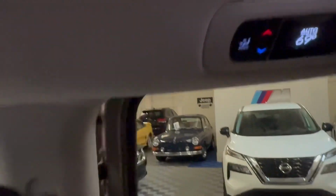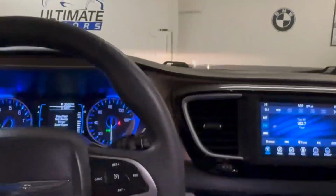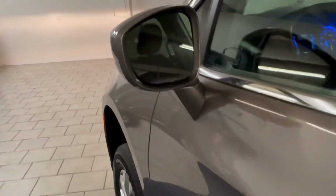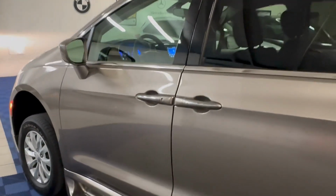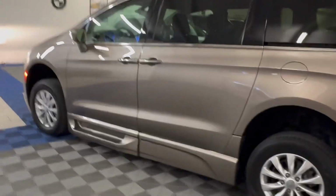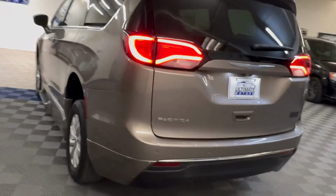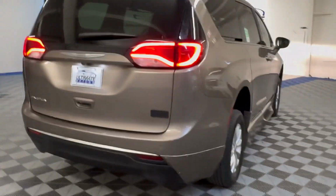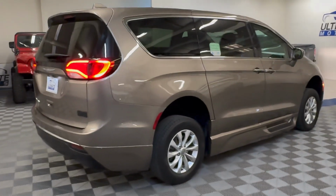You do have a climate control for the passenger, so you do have rear climate control. And you also do have blind spot monitoring in this vehicle, which is nice. This vehicle is currently running, very quiet engine, smooth running vehicle. No abnormal exhaust. Pretty van.